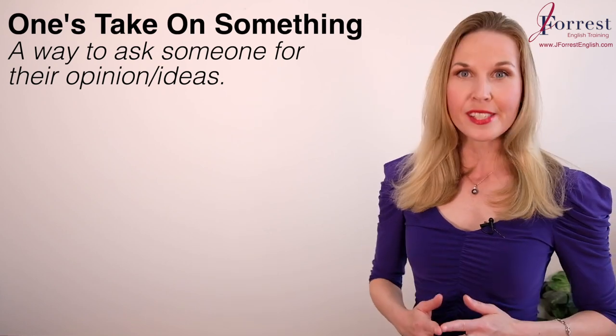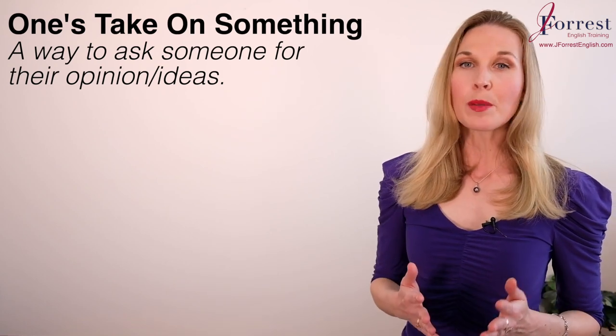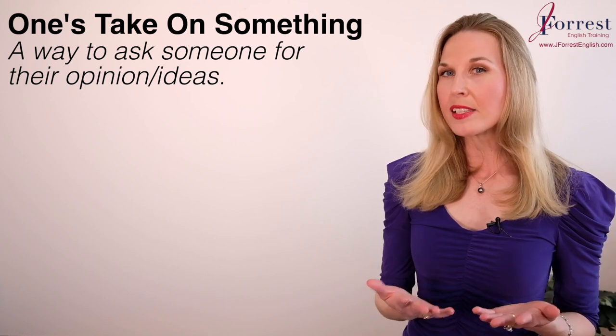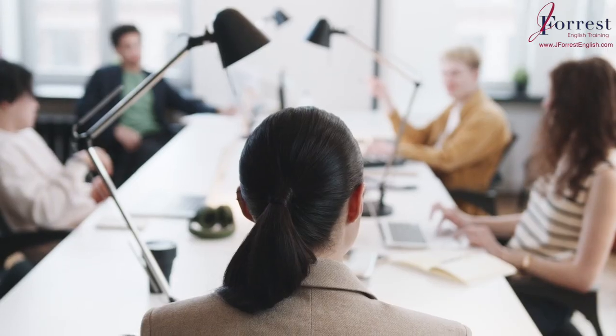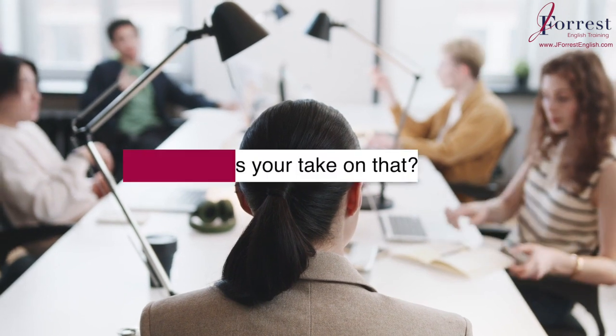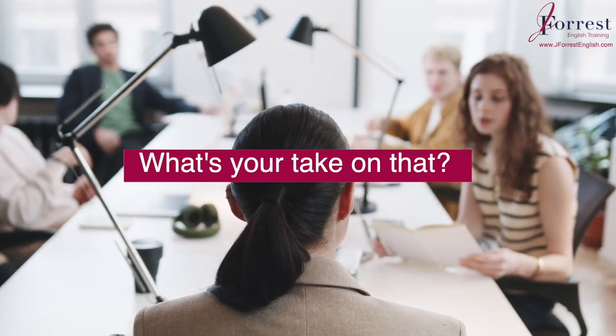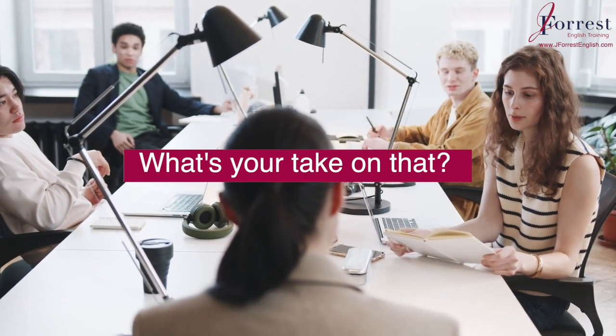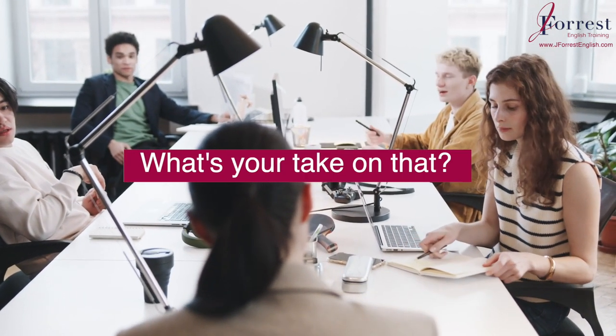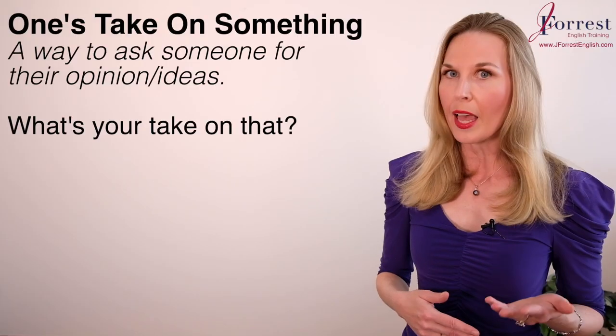Expression number one, one's take on something. This is simply another way to ask someone for their opinion or ideas. So if you're in a meeting, it's very common to say, "What's your take on that?" And the "that" being whatever you're discussing, maybe a new idea, a new project, a new plan.